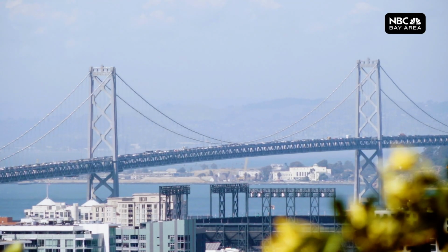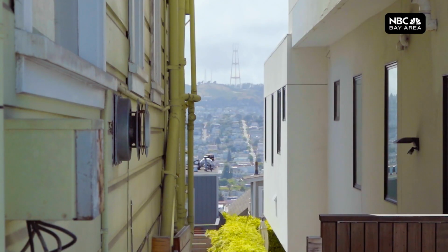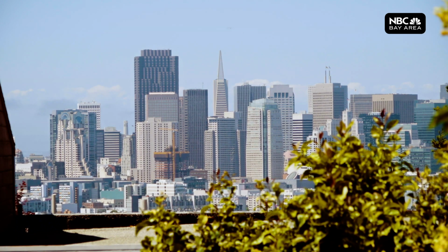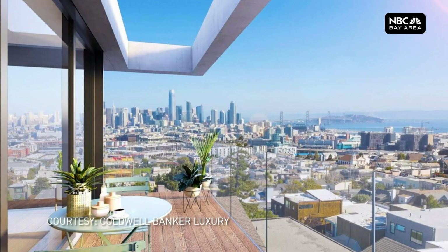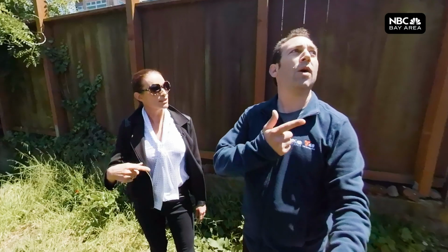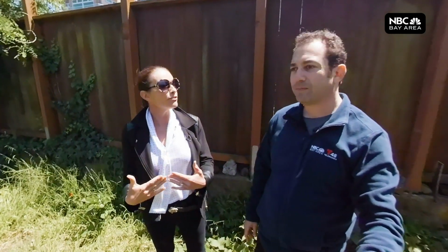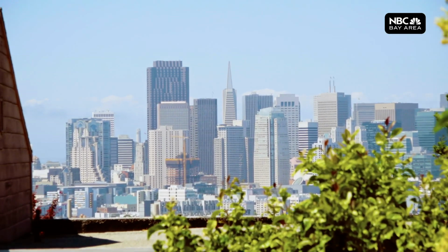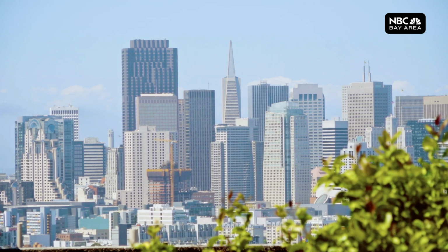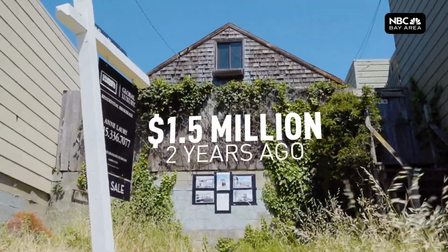With sweeping views of the Bay Bridge on one side, the Golden Gate on the other, Mount Sutro, and the San Francisco skyline, the plans on display in the front yard are already approved to build 1 story higher than the houses next door. So there'll be a patio up there that will see 360 degrees. Yes, exactly. And from every level, I mean, we're just at the backyard level, and you already have this amazing view. For the owners who bought the shack for $1.5 million 2 years ago, it was a gamble.